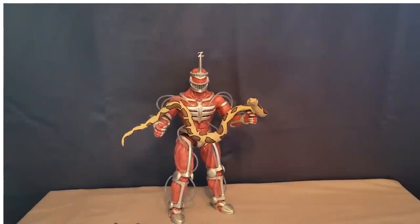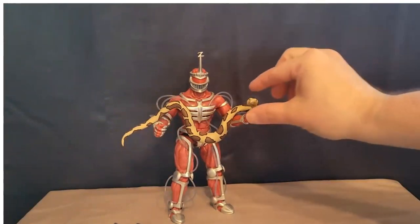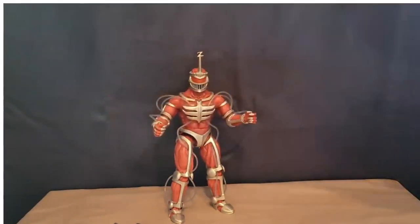I did not get the throne. I actually have a throne that I got from Etsy a while back that I painted. I can probably go ahead and grab that. I didn't think to grab it, but I can grab that in a second here. But yeah, the snake is cool. It's a good accessory that you don't necessarily always have to use with Lord Zedd.